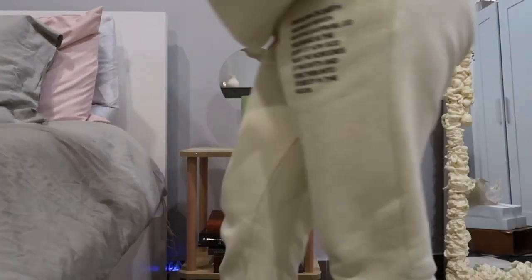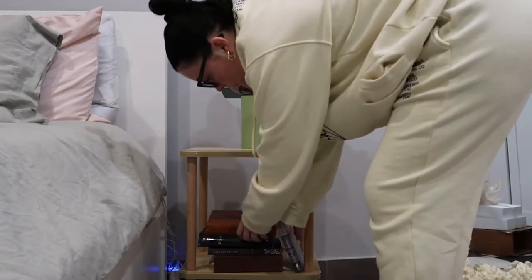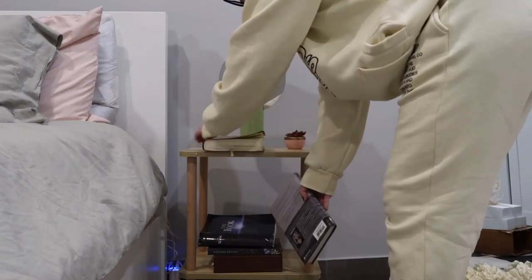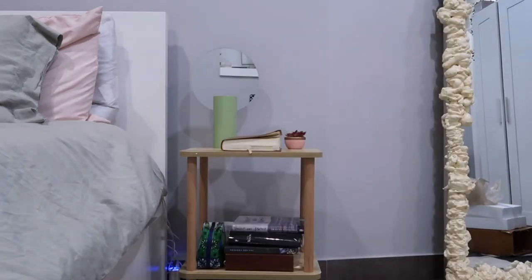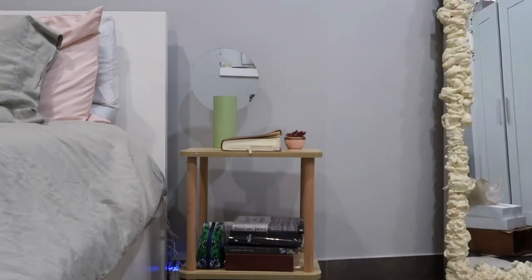The coasters are gonna go on here, but they're obviously not here. This is a cute little vibe. Maybe we'll move my main Bible up here. Okay, that's a cute little vibe. And then with the flowers, you guys will see my inspo pic. This is so cute. Okay, I'm happy with it. So we're gonna get some flowers.